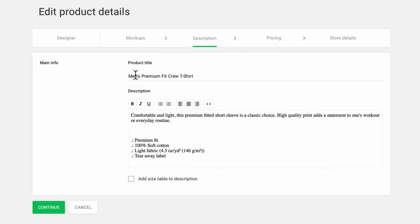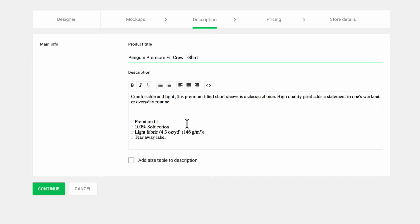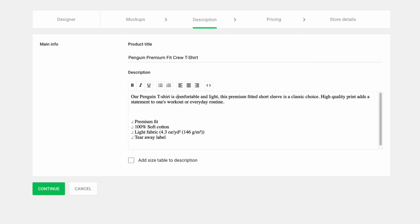And Printify automatically adds your product title. You can change it however you want. It adds the information automatically. Our penguin t-shirt is comfortable and light. A premium fit is short sleeve. That is a classic choice. So it's great. It saves you time.